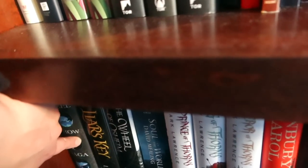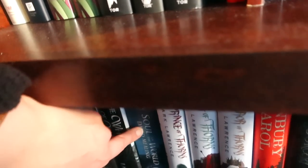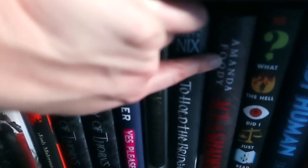Yeah, so the majority of these are going to go. That's going to go, that's going to go, and that's going to go. Oh, I feel good. That's a lot of books to get rid of. I don't think, well, maybe you've been keeping count. It's a lot more than I realized.